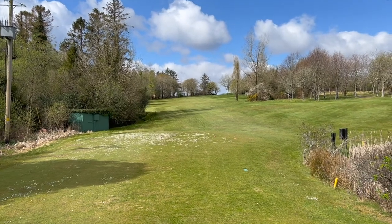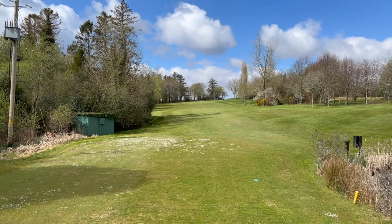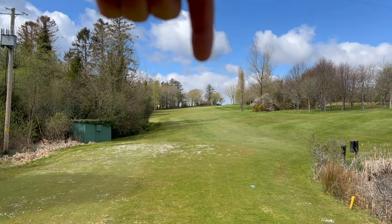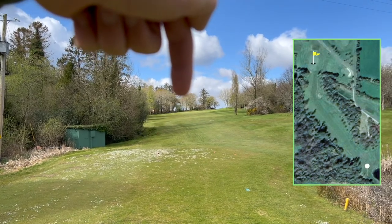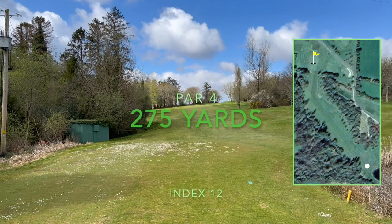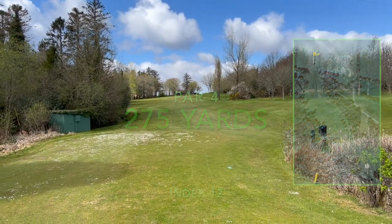So hole number 7 is a par 4, it's 275 yards and it's index 12. So the green is up here somewhere, just up here. Now you can play it safe out here or you can try and get really far up the fairway. So naturally I'm going to try and get really far up the fairway. So let's see what happens.